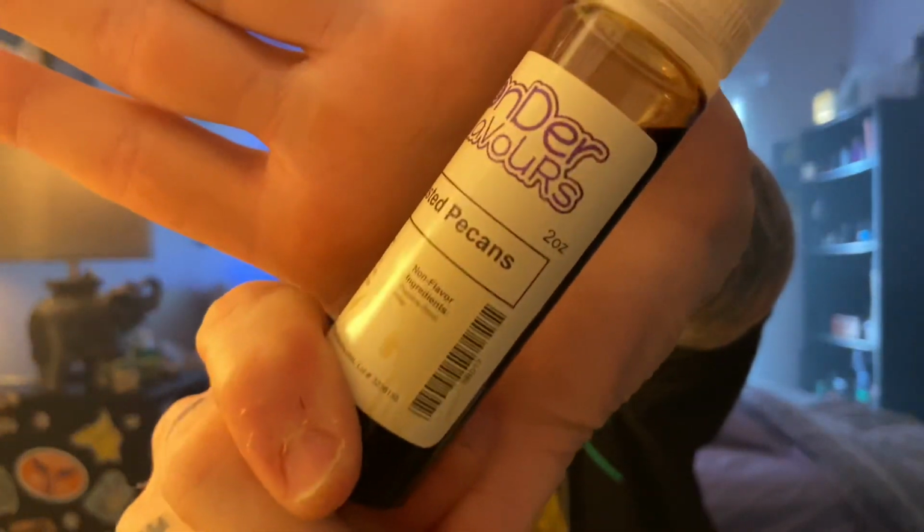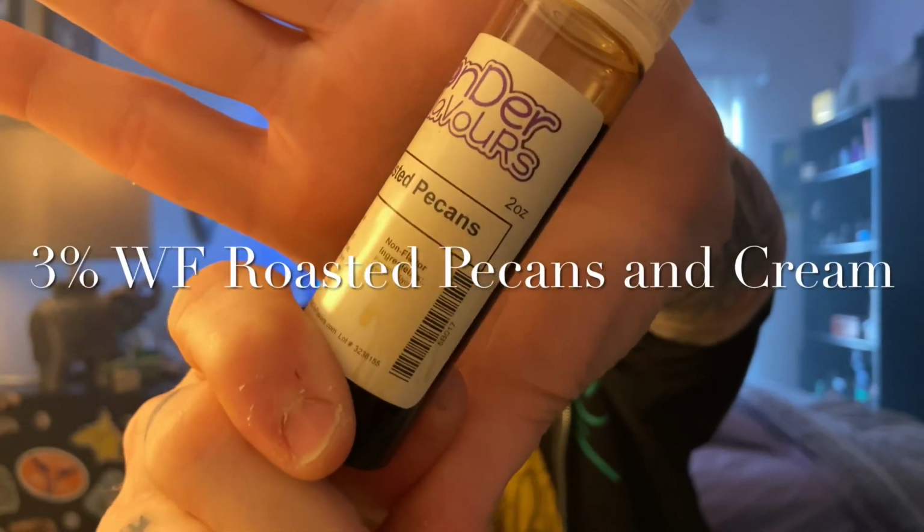I'm going to start off with what I think is a tremendous ingredient, and I hardly ever see it used. Don't let the label on this bottle fool you. This is Wonder Flavors Roasted Pecans and Cream, and I love this flavor. It's roasted, it's dark, it's nutty, and it has a really pleasant, light kind of cream. The cream note is definitely not the highlight of that flavor. It's a wonderful roasted pecan flavor, and we're going to use it in this recipe at 3%.